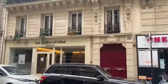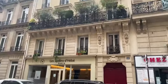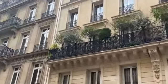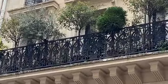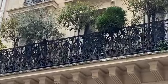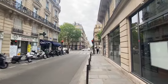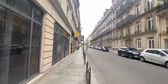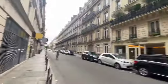This is exactly where I used to live. And I used to live right up here. And my room was this one on the far end. I was here on Rue Miramar at the corner of Boulevard Malesherbes and Miramar. So down this way would be Champs-Élysées, where I used to work, and up this way would be Sacré-Cœur of Montmartre.